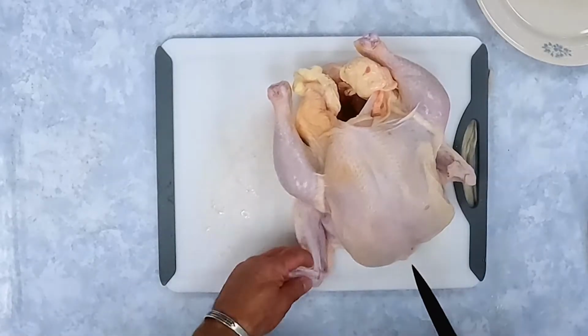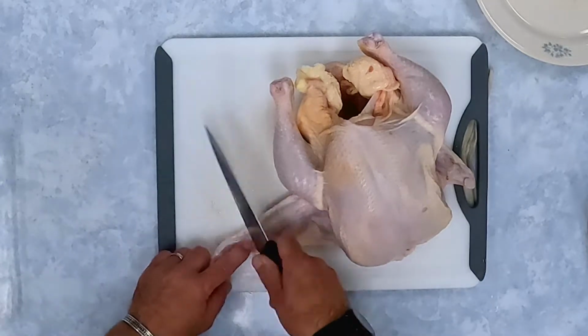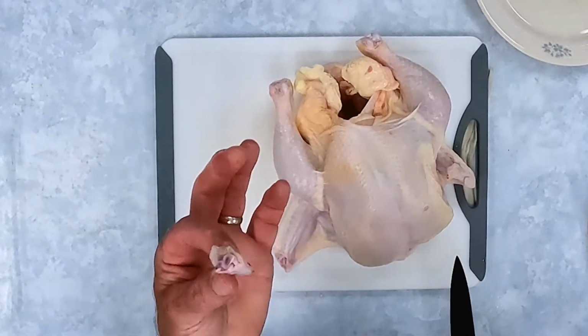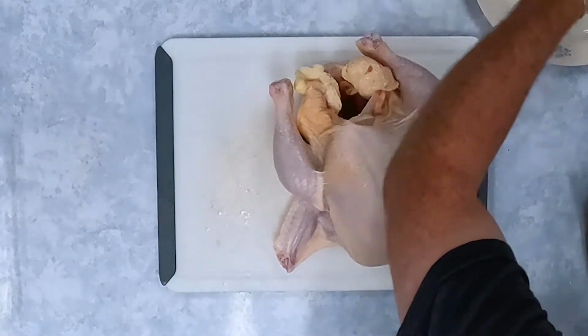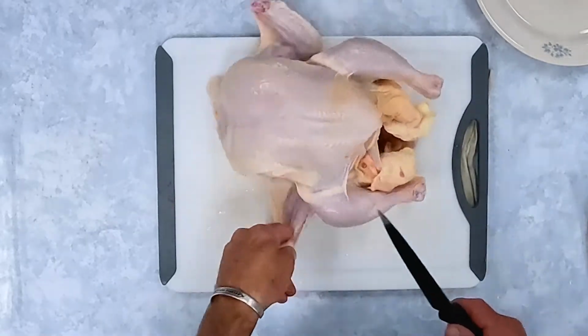When you go to the joint, if you place the knife, I'm going to use the heel back here at the end of the knife. This part kind of gets dulled up by the bone, but chicken bones are pretty soft. You saw that just goes right through. We're going to put that over there. Let me take my organs and do that. We'll do the same on this side.